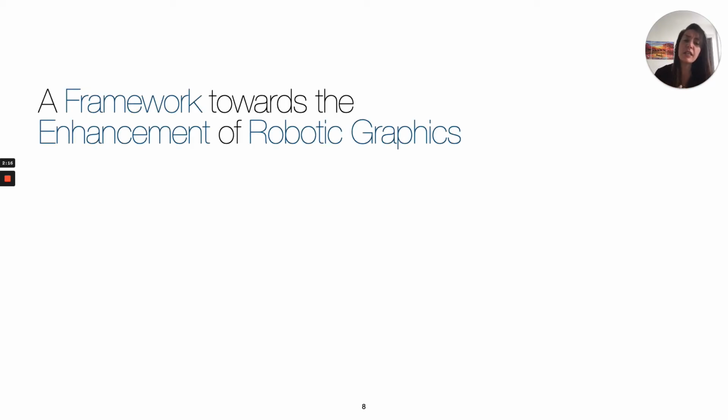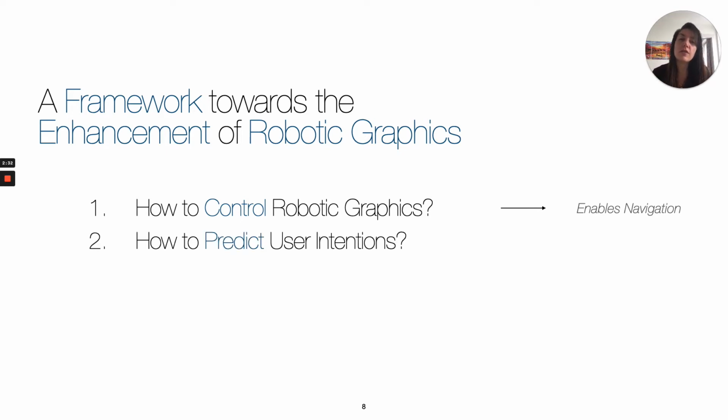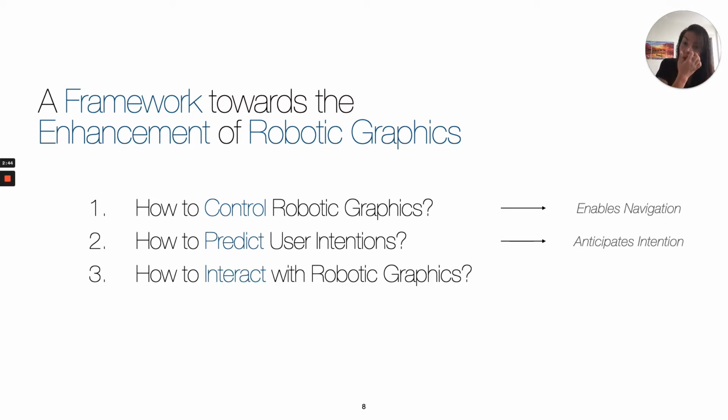In this presentation, I provide a framework towards the enhancement of robotic graphics. First, I propose a solution to control robotic graphics around the user, enabling a safe user navigation. Second, in order to let the users free to choose their interactions, we'll ask how to predict the user's interactions in VR. This anticipation will provide a target position for the interface to reach. Third, I will describe an interface I designed through the different interactions it actually enables.